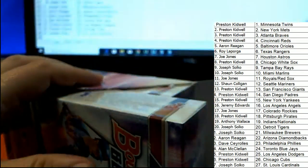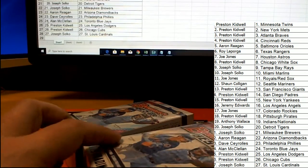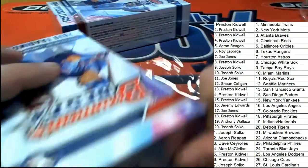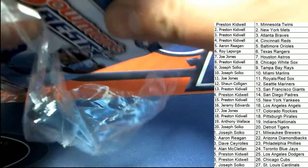Let's get a big one. Hope. Yeah, so Jeremy, it took an unusually long time for me to get Bowman's Best ready for some reason. But it is happening right now. Then I'll be able to check on your packs.